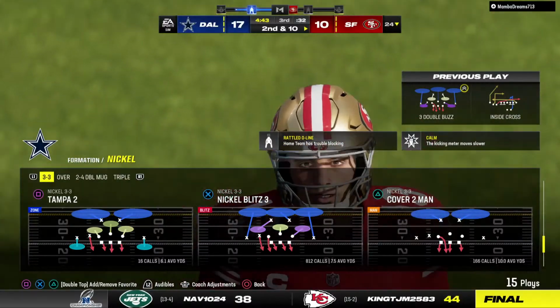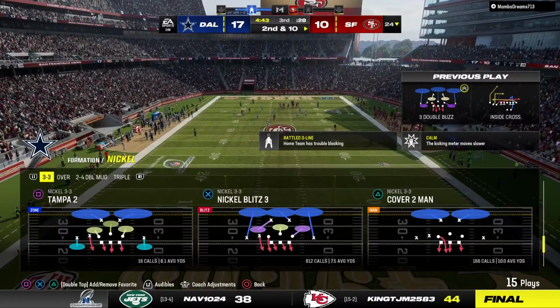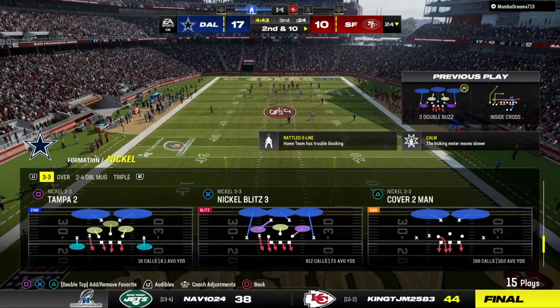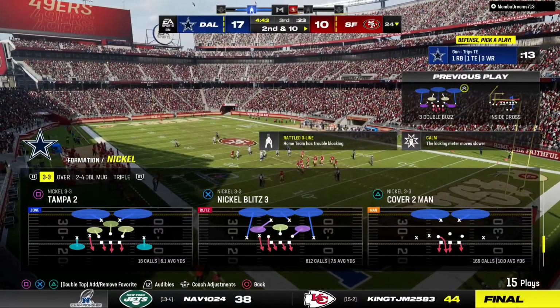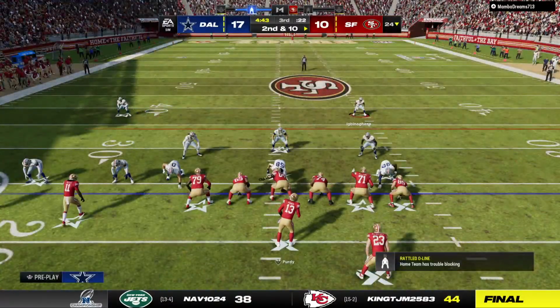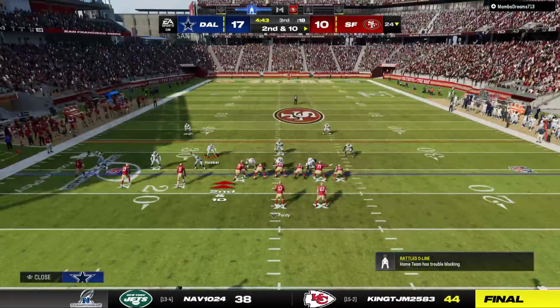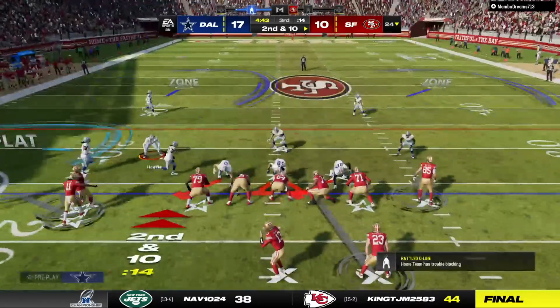You get the sense that they're saying we're not playing up to what we're capable of, and we're deep enough into the game that the early jitters are long gone, that they should now have some sense of continuity and be able to make some of these plays that they have not been doing so far. Here's 2nd and 10. And now they'll shift things around.